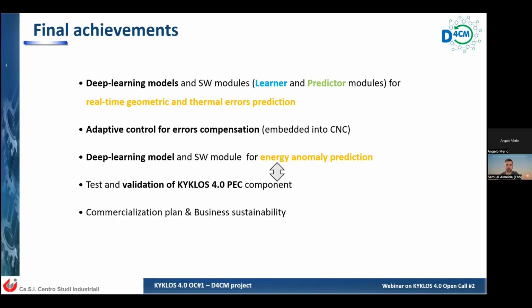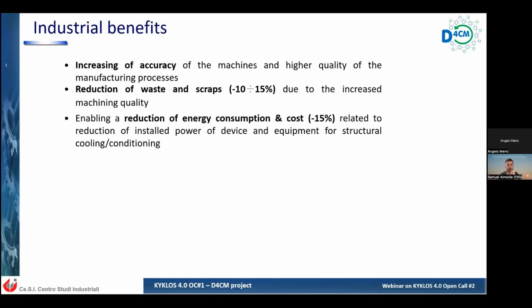And this is also an outcome expected from the experiment: because it's a quite high TRL, to prepare a commercialization and business sustainability plan. It was very important to have a clear idea of what is the market for the solution.